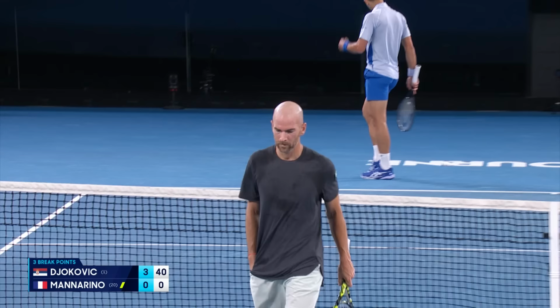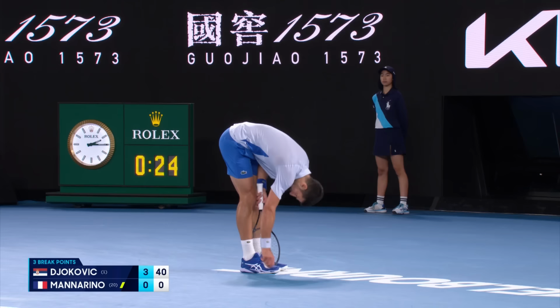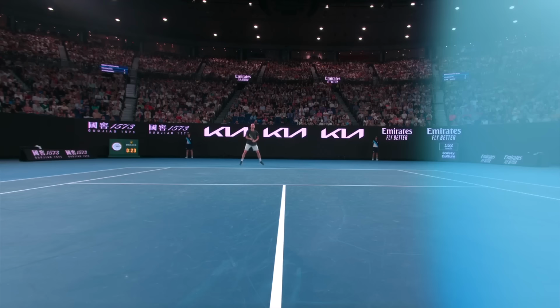Where your execution has to be spot on, because you can't let up. Novak will make you play one more ball. It might be an easy ball, but you've still got to make it. And at the end of some of these long rallies, that's easier said than done. So he just switches off ever so slightly there into the open court. He's in trouble again.